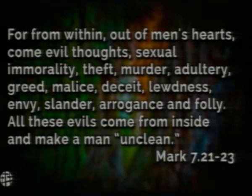So Jesus says, listen, guys, what you need is cardiology, not dermatology. Because the problem is not on the surface of your life. The problem is deep within. It's your heart. You see, we do need redemption. We need redemption at the core of our lives.